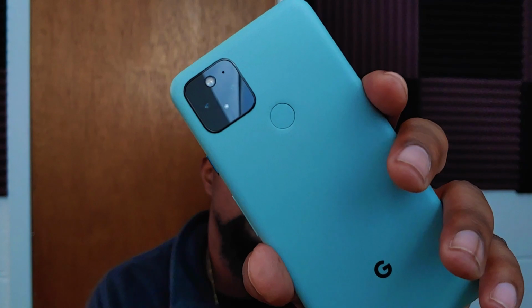Today we have a pretty good video for you guys here. It's going to be the battery test for the Google Pixel 5. Now, how good is the Pixel 5's battery? Let's find out.